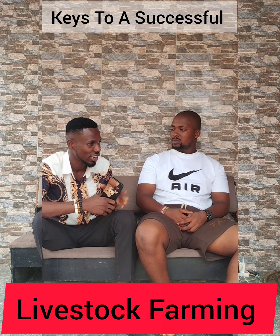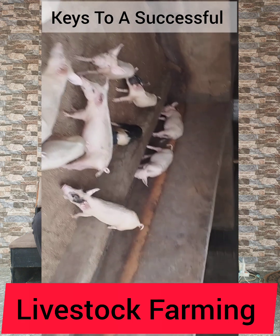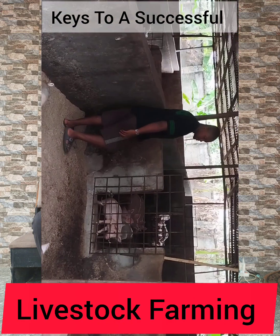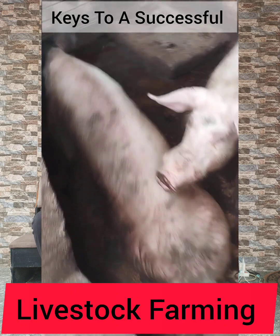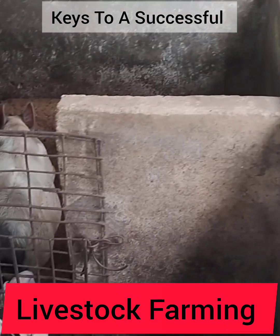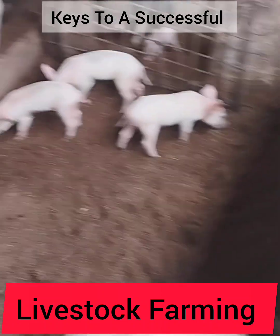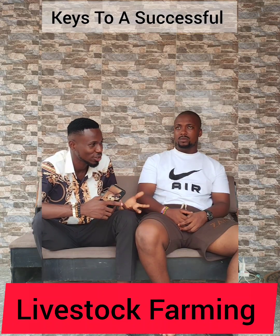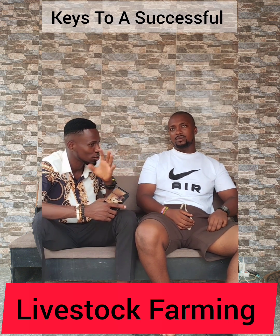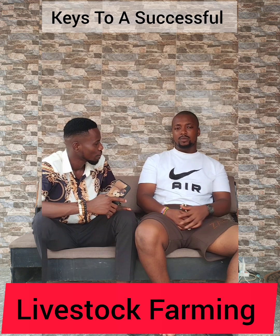When we visited the pig section, I noticed the piglets were separate, and then the ones that are lactating. So what's the advantage? Because I know there are lots of advantages to keeping them separately. Can you just enlighten us a little more on why people should partition their pig pens like that?